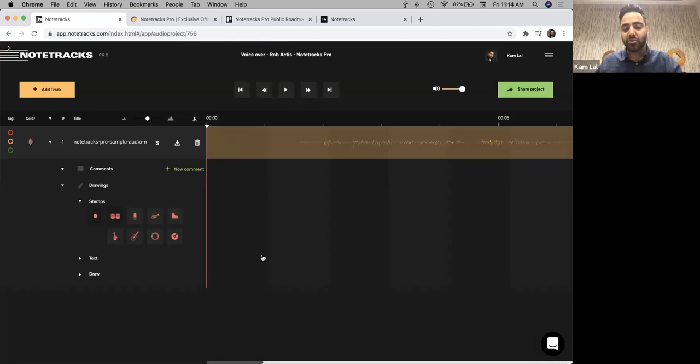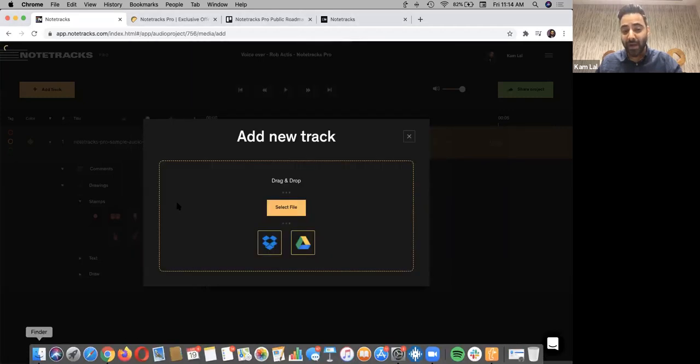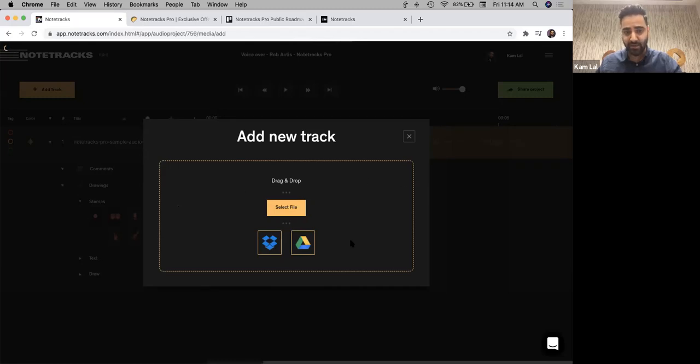So yeah, you could drag and drop the audio right into the project page. You could click on add track and select a file, and that'll open up your Finder. You could also, if you have your Finder open, drag it into this little rectangle while you're here. And then we've got some awesome integrations with Dropbox or Google Drive. Folks might have content on their Dropbox or might have been shared content on the Dropbox, so you could go ahead and click to connect your Dropbox or your Google Drive to be able to import files.